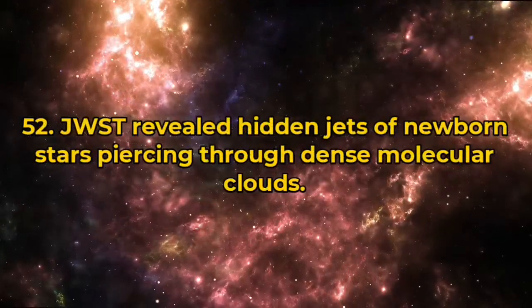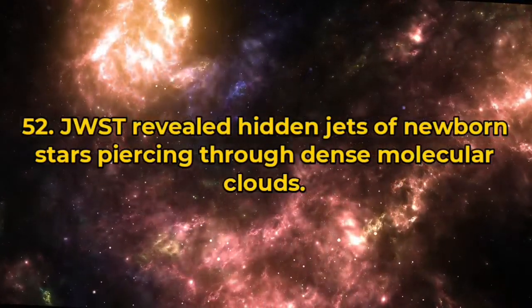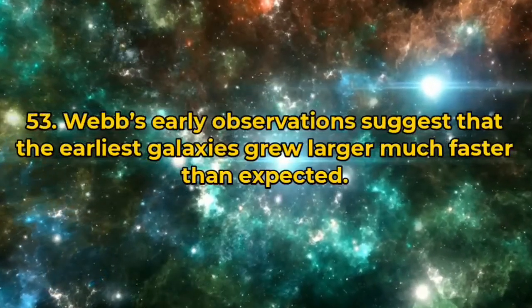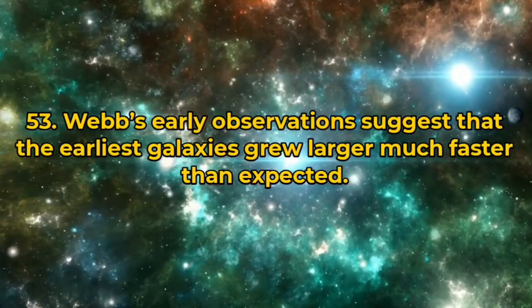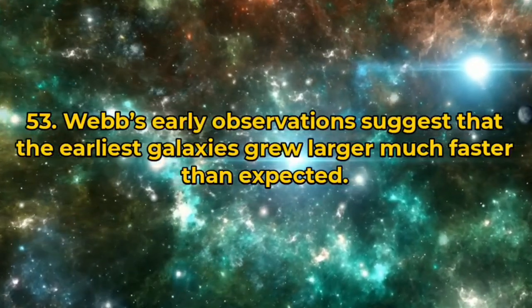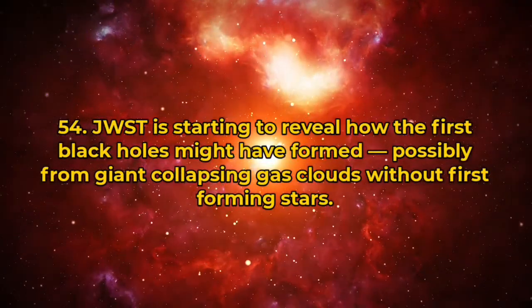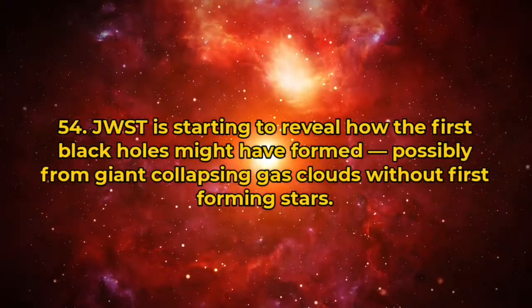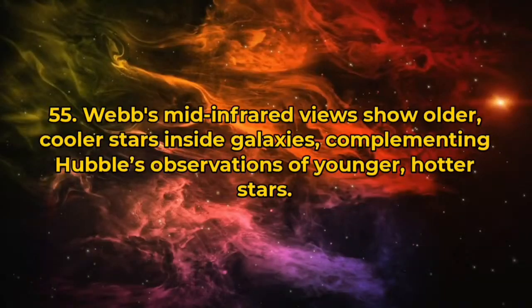52. JWST revealed hidden jets of newborn stars piercing through dense molecular clouds. 53. Webb's early observations suggest that the earliest galaxies grew larger, much faster than expected. 54. JWST is starting to reveal how the first black holes might have formed, possibly from giant collapsing gas clouds without first forming stars.